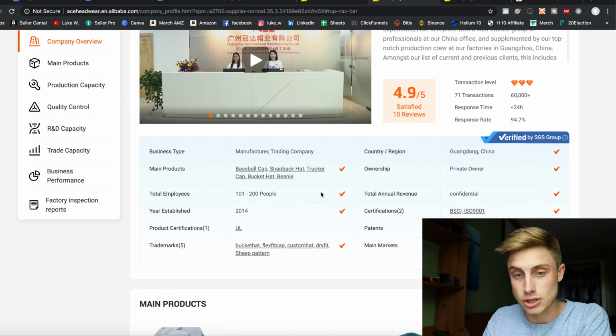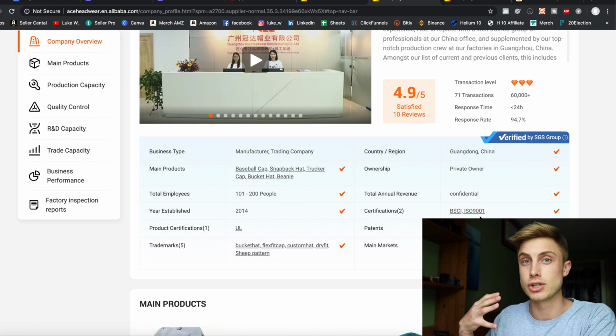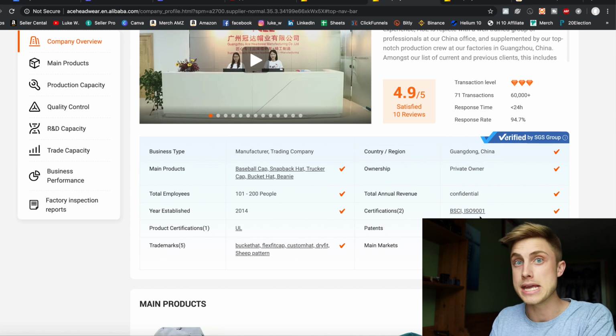The other things I like to look at, and you probably don't need to worry about them with this type of product, but with battery products or medical products, you want to be looking at their certifications here, because sometimes Amazon requires you have FDA approval or EPA approval for certain products and things like that.